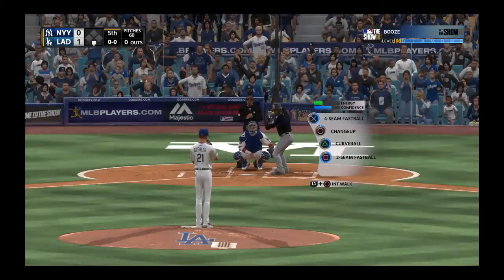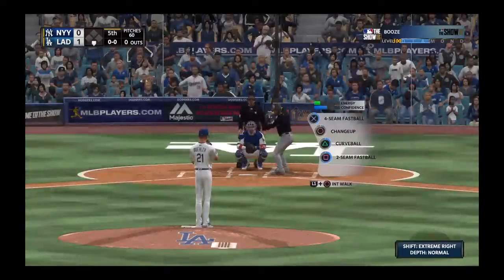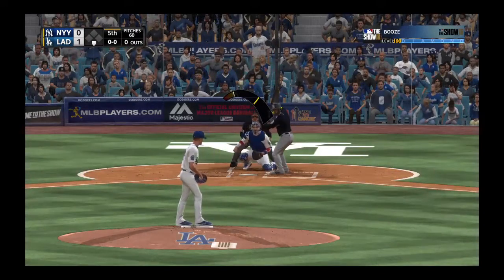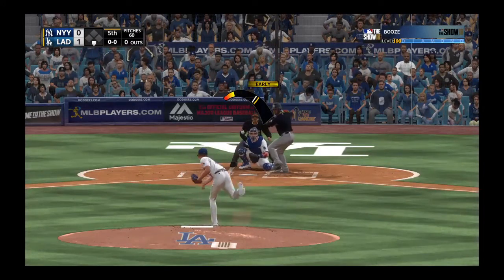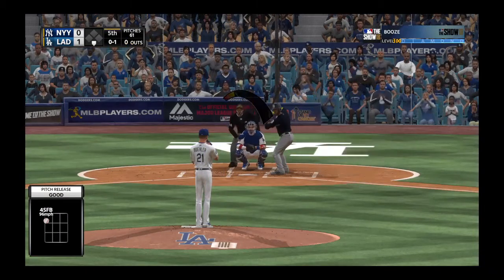Into the box, Adeiny Echeverria. He flew out in his last at-bat. Infield shifts now. They'll overload to the right with the shortstop on the other side of the second base bag. Takes a high fastball for a strike.